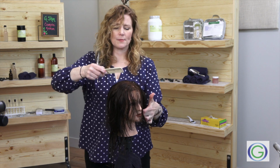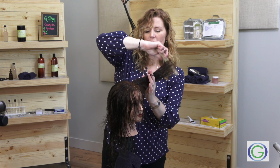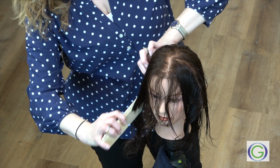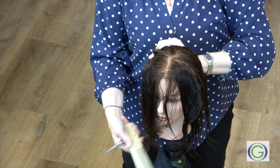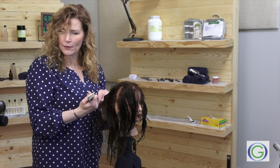So what we're going to do at this point is take your part that you had before, move your front section out, but cheat a tiny bit. So my first section sat directly behind my ear. I'm actually going to take a little piece of that with me now and push just to the ear. Okay, so making sure that I'm traveling some of that guide back with me.